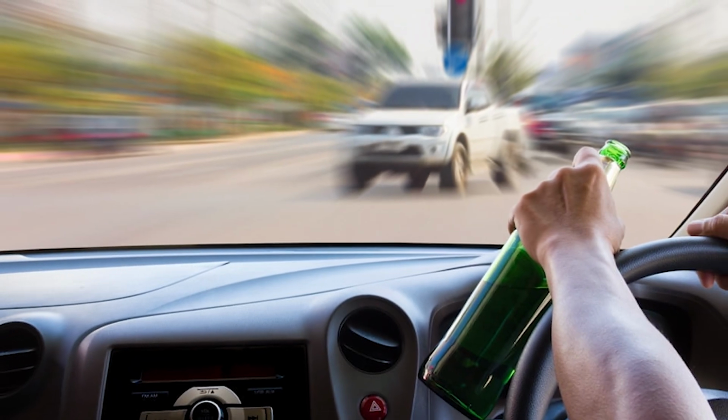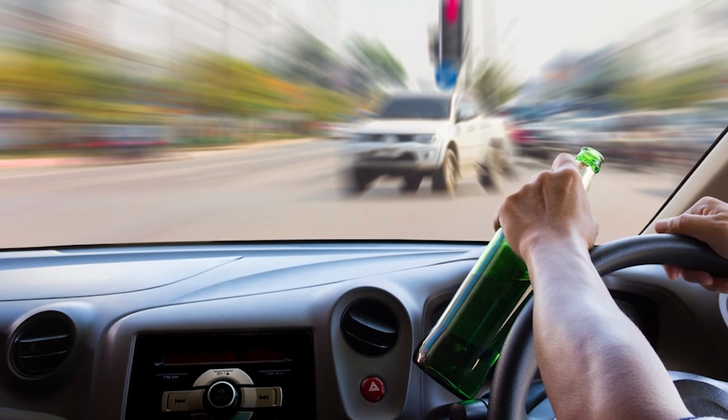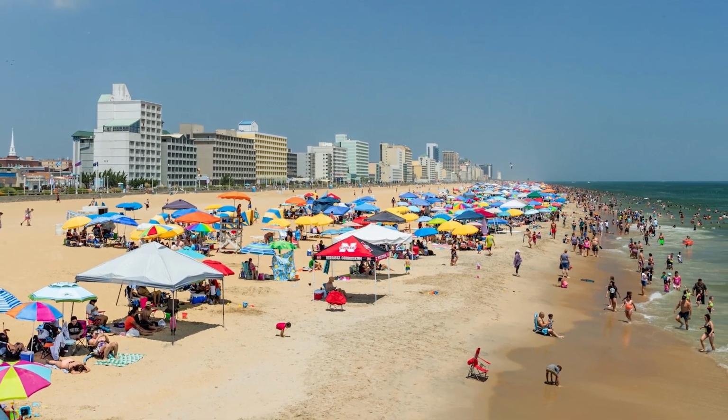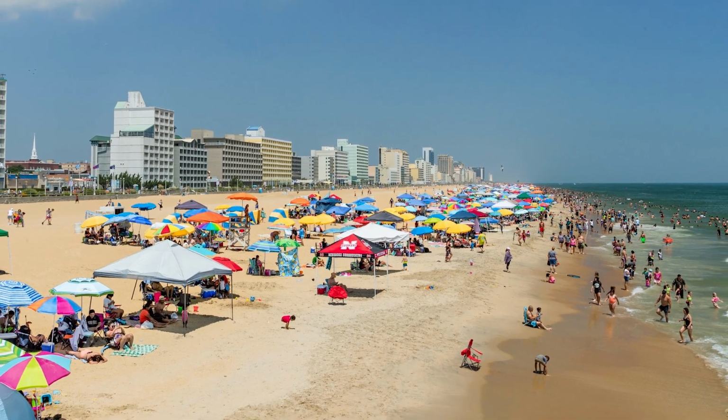Another thing I just want to warn you about, be careful in Virginia Beach drinking and driving. There are DUI checkpoints set up, and Virginia Beach is known for busting people for DUIs. So be careful. Don't want to get hemmed up.